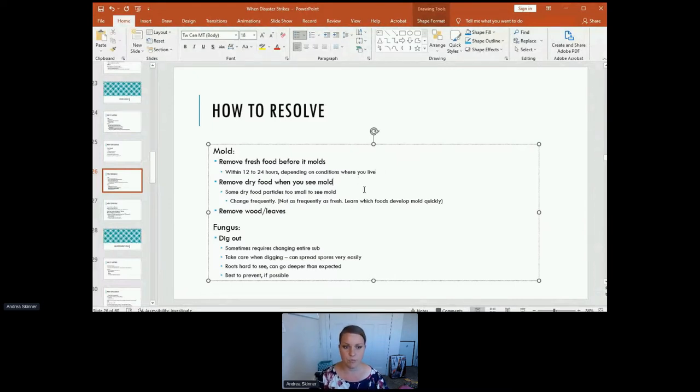Remove dry food when you see mold, and some dry food particles are too small to see it, which makes it challenging. You can just change out your food frequently, not as frequently as fresh, but you'll figure out after a while, you'll learn which foods mold quickly. And then remove the wood and the leaves that are molding.